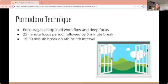We'll start off with some techniques to improve your focus. The most common one, and the one you all probably heard of at some point, is the Pomodoro technique. You basically work in intervals, and it's often suggested that it's 25 minutes of focus time followed by a 5-minute break. The break is important as it gives your brain a chance to recharge and come back ready to focus again. After a couple intervals, it's important to take a long break.